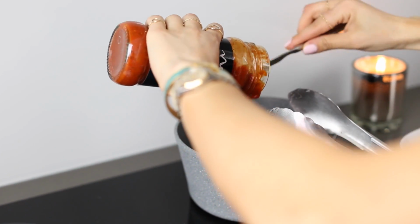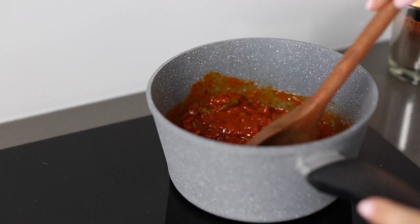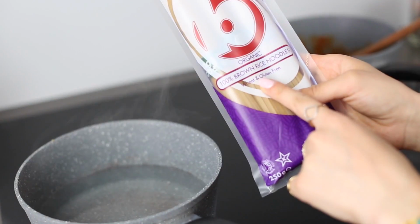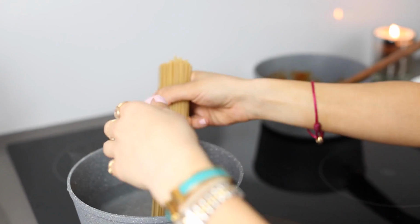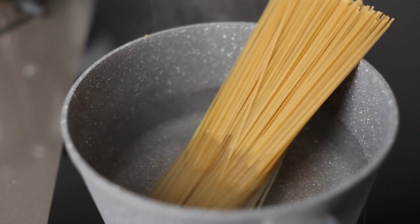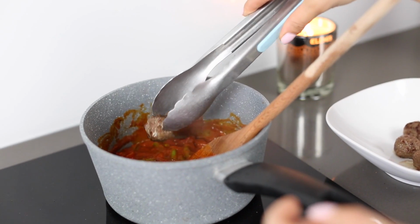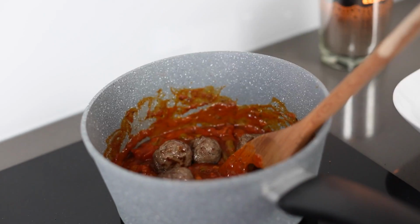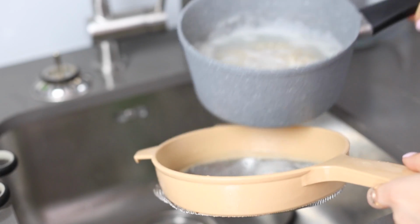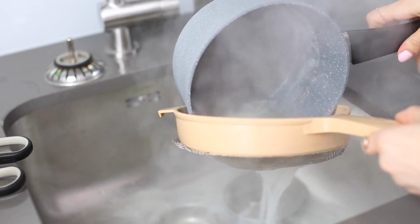Sometimes I make my own tomato sauce, so I'll link a recipe for that below. But today I just use this tomato and basil sauce. While the beans and tomato sauce is on a low to medium heat, I'll add some brown rice noodles into some hot water, and then I'll add the meatballs back into my tomato and bean sauce and let those heat up a bit. And hopefully by this point my brown rice noodles are done. They normally take around 4 to 5 minutes.